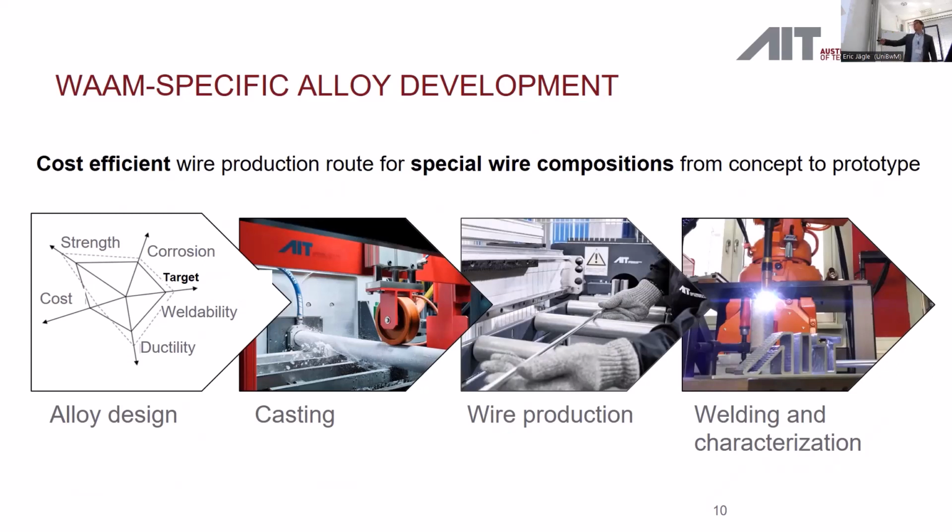For this purpose, we typically start with alloy design for particular applications. We use one of our casting facilities available, which are in the semi-industrial scale, so we can go up to several tons of alloys. We use wire hot extrusion, and afterwards we can do the welding with the wires alongside characterization of the material.